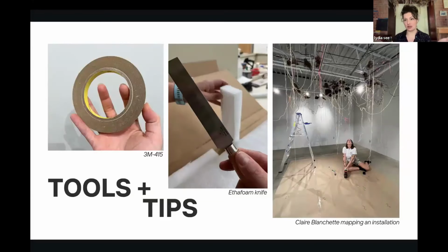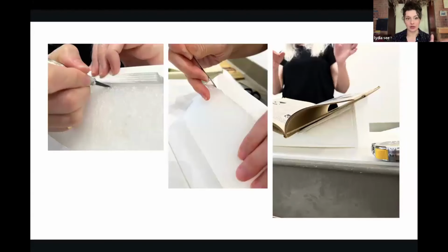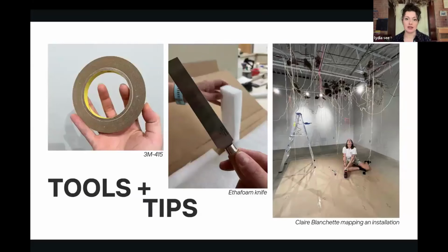So here's a few random tools that I love that I didn't know about when I first started making mounts and packing work and things like that, that once I discovered made my life a whole lot easier. This 3M 415 tape is a very sticky double-sided tape that can be used to make book cradles that I have images of in a minute. Anytime you're using an archival material that you're folding around something to make a book cradle like this, it's a really great material. The Ethafoam knife makes packing so much easier if you're using Ethafoam. I had no idea, and I had been using X-Actos to do this for a very long time. It is incredible. We have links to both of these and other archival materials in the resource document.